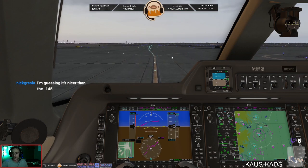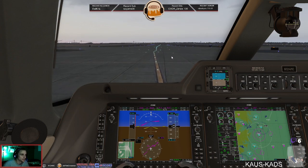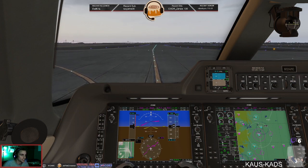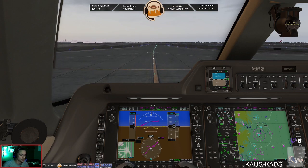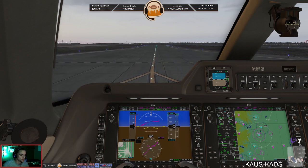The 175, yeah, it's definitely nicer than the 145. Can't lie about that. I'm definitely excited to be on the new airplane. I'm not excited about the commute to and from Dallas. That is a pain in the ass already, and it is going to continue to be a pain in the ass. But the plane is good. Very happy to be in the 175.